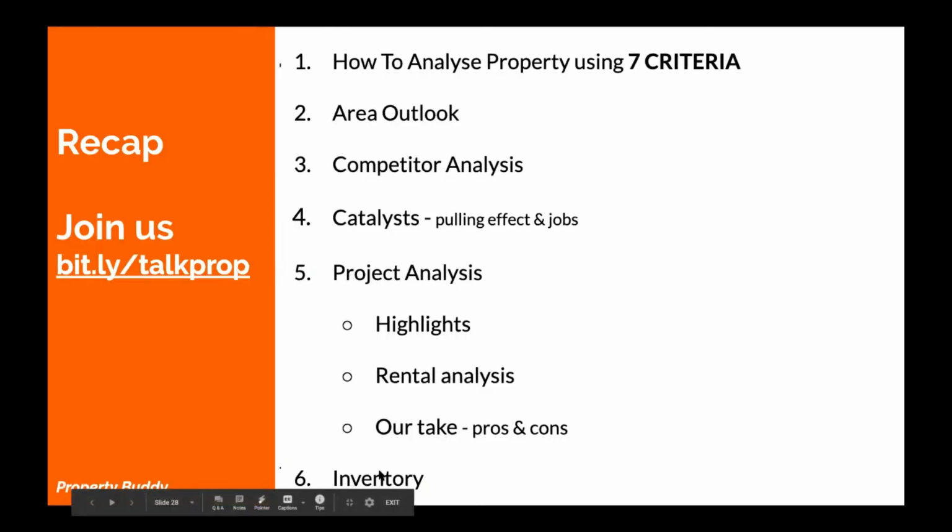For inventory, we will share more in terms of details, project group rental, and price advantage in our private group. So if you are serious about investing and want to know more about projects and analysis, do join our Top Prop group first, and then we will understand your objective and your goals. And if you are suitable, then we will add you into our project briefing group.